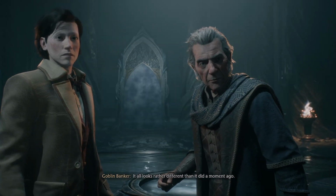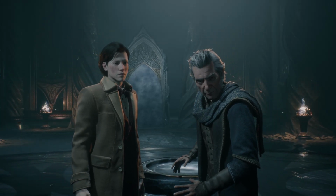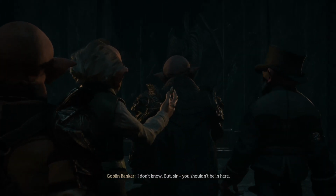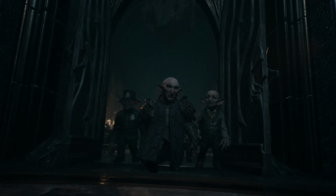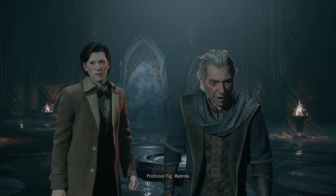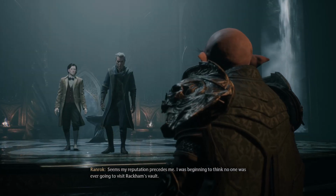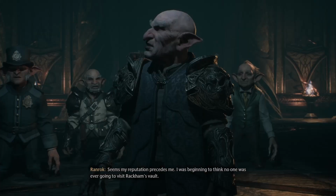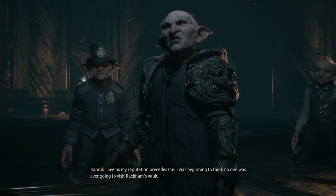It all looks rather different than it did a moment ago. Someone's coming. Who were they? I don't know. But, sir, you shouldn't be in there. I was right. Ranrock. Seems my reputation precedes me. I was beginning to think no one was ever going to visit Rackham's Vault.